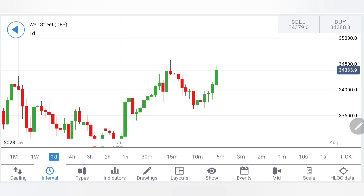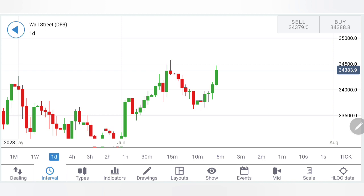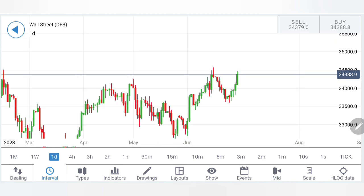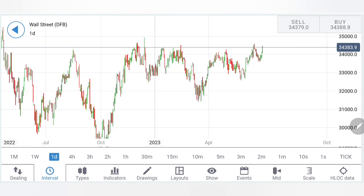So till the time 33,600 is respected, we should not treat this as bearish at all. Now the second point here is, see, higher lows, higher highs, trying to trade in this channel. The highs of this channel are now lying at around 35,000 levels, and hence if it stays above 34,600, certainly the target is going to be 35,000 levels. Now this is just on the daily charts.